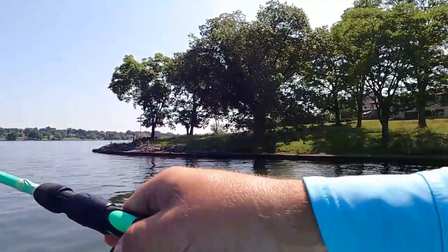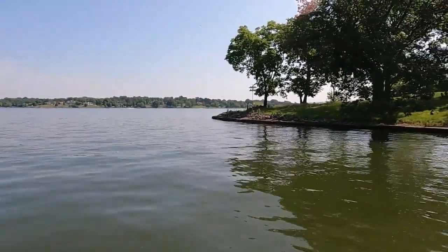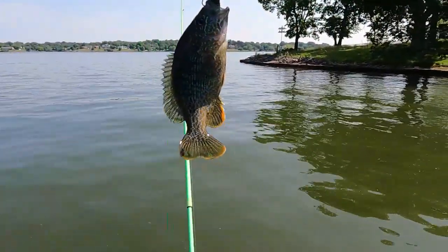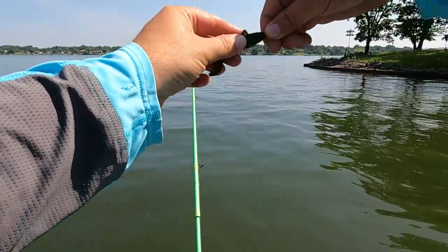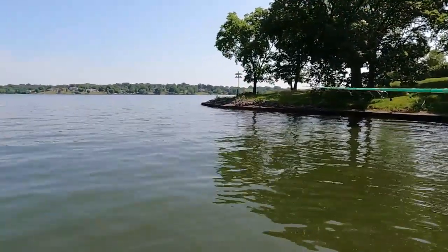Another one, back to back, something. Is it on there? Or am I just dragging nothing? The bluegill? What is that? Good gravy. That green sunfish wanted some bandito bug. Ooh, get out of here. All right, try 3 for 3.